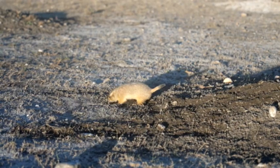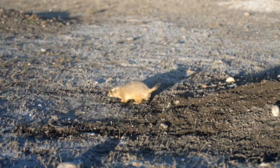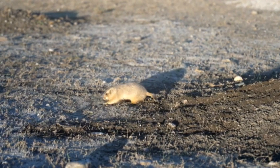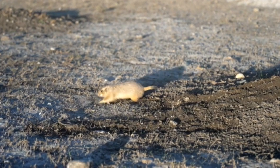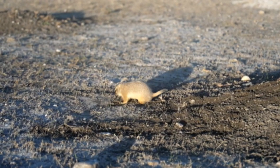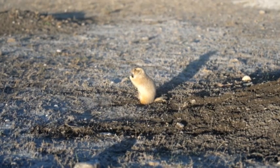Prairie dogs are some of nature's most impressive little architects. The burrows they dig are not just simple holes in the ground. They are complex underground homes, carefully designed and built by these small but mighty creatures. Each prairie dog family works together, using their sharp claws and strong legs to dig deep into the earth, creating a safe place to live and raise their young. These burrows are a true marvel of animal engineering.